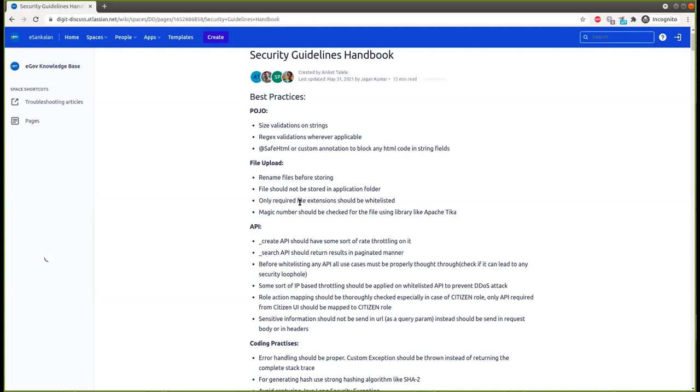Next, depending on our use case, we should whitelist certain file extensions only. Suppose we are uploading documents, right? We shouldn't allow .sh or other shell script extensions to be uploaded. So only the required ones, based on the business requirement, we should whitelist beforehand. This is anyway configurable in our Digit platform. And the last thing to do is to validate that the data in the file matches the extension. It shouldn't be that someone writes a shell script and just uses a .jpg extension and tries to upload it. So we should validate the content as well.